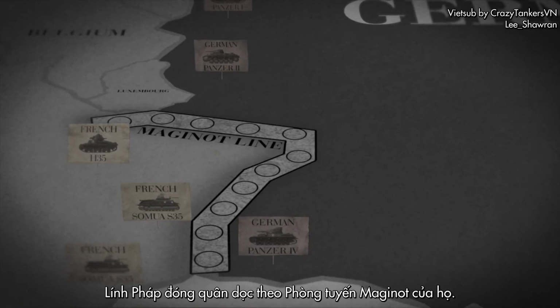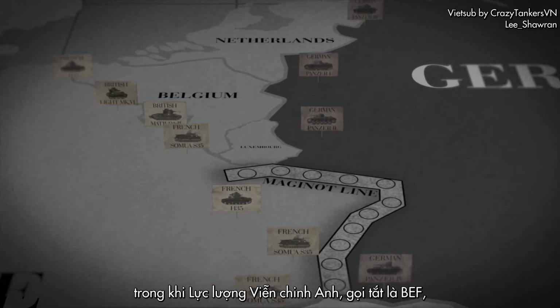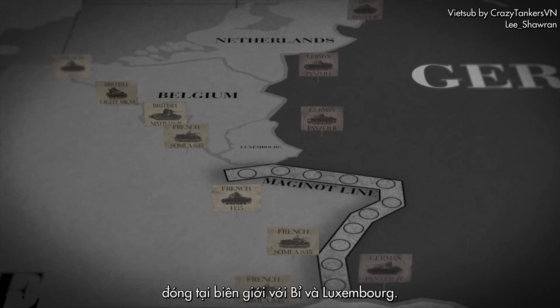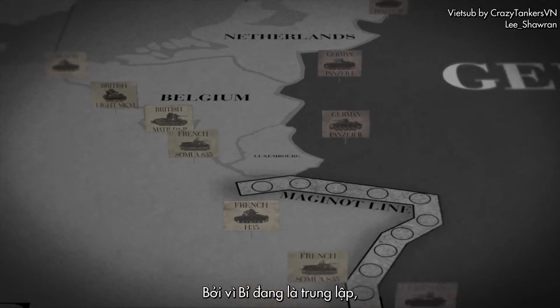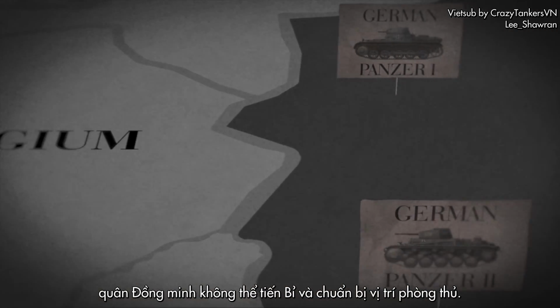French soldiers position themselves along their Maginot Line, while the British Expeditionary Forces, the BEF, and the rest of the French Allied soldiers deploy themselves against the Belgium and Luxembourg borders. Because Belgium is neutral, the Allies cannot enter Belgium and prepare a defensive position.